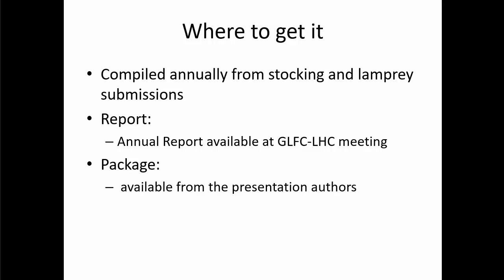If you would like to get a copy of the database and package, the entire package, it should be available from anyone on the presentation team. So maybe leave it at that.